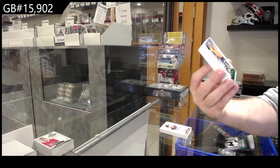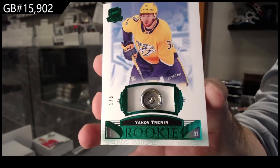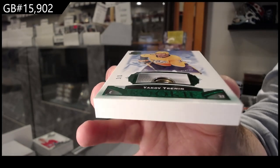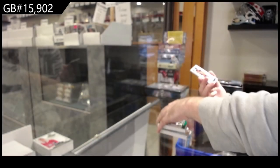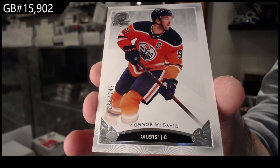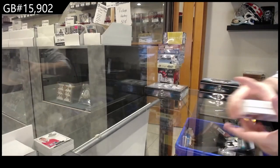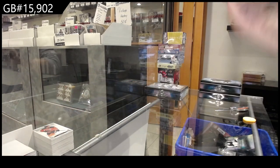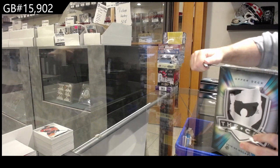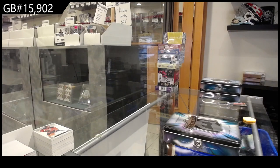Rookie button for the Preds of Trenin. Yakov Trenin, Nashville. 1 of 3 rookie button. Look at that thing. That thing's huge. And we've got, not a bad base, for the Oilers, Connor McDavid. Boom. Nice pack again. I like it. Very nice.